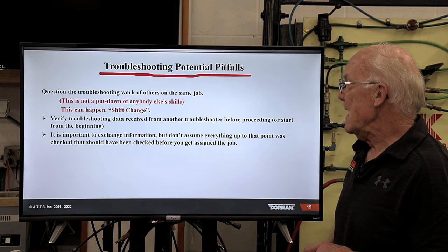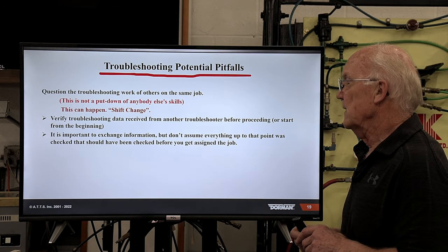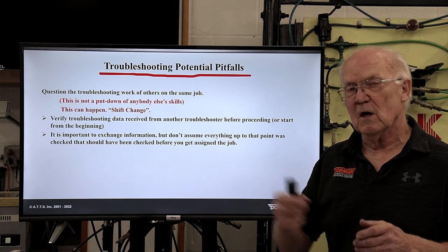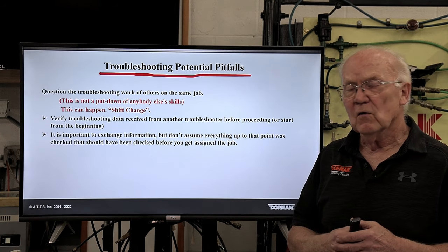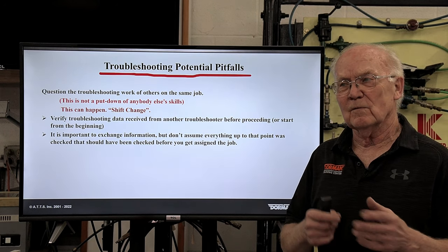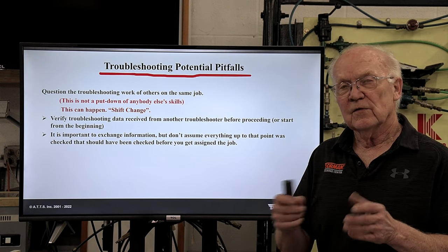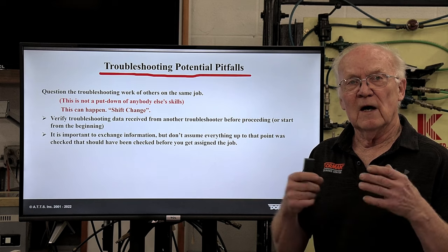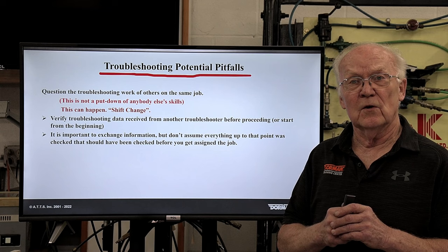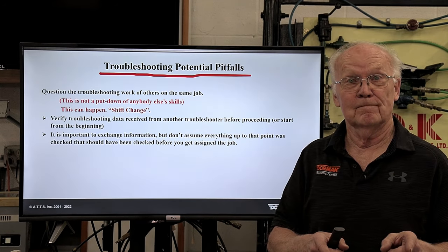Verify troubleshooting data received from another troubleshooter before proceeding, or start from the beginning. We get that in our shop, and I'm sure you guys get it in yours. Somebody will come in with a vehicle and say, hey, I had it over in that particular shop, they found this, they did this. We've gotten used to not ignoring it, but saying, thank you for the information, but I'd rather start from the beginning myself. And just think about this: if it came from another shop, why is it in your shop? Does that make sense?